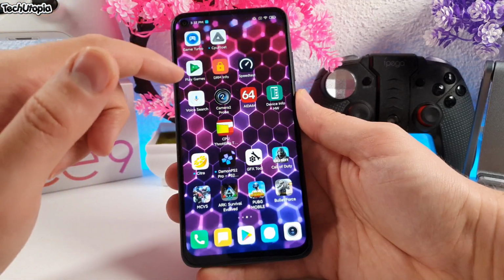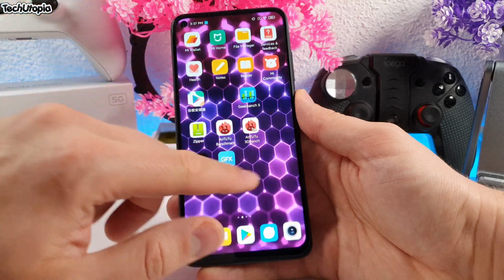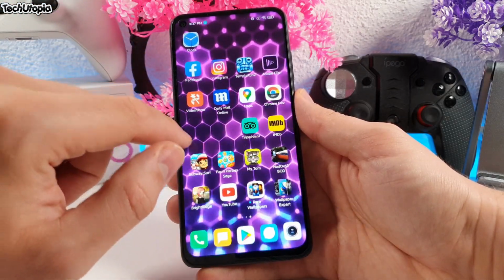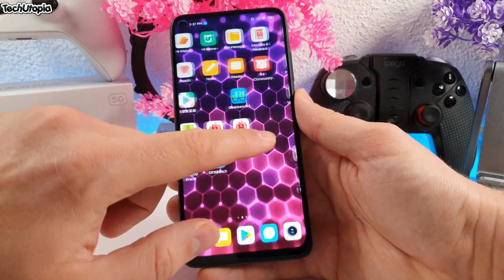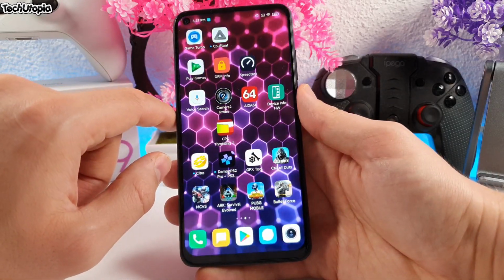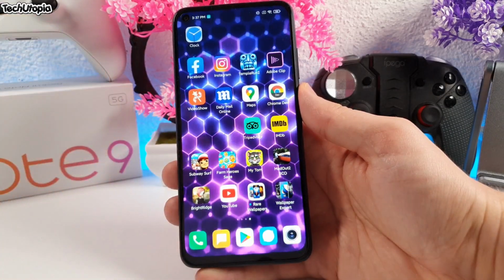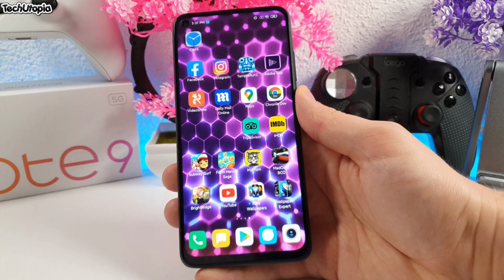Especially if it's from the budget world, like $200, $250. That device is not as polished as a more expensive device, but sometimes it happens that budget phones are more optimized than flagship devices, which is crazy, man. It's kind of a paradox. Anyway, let's continue now.